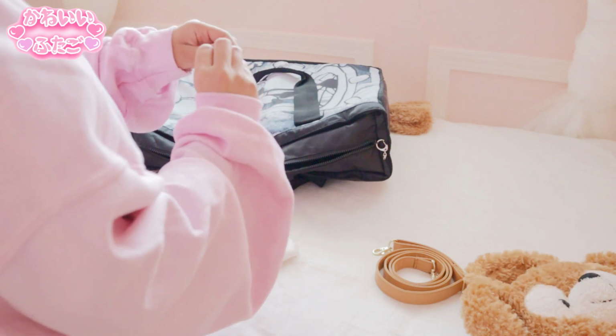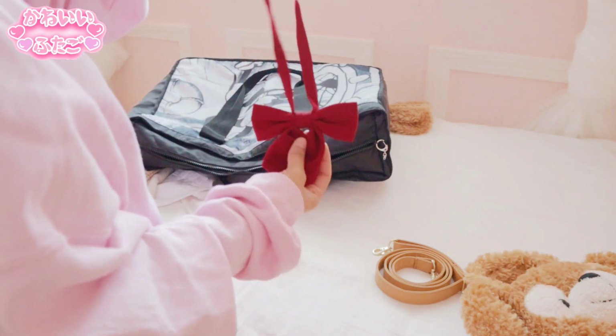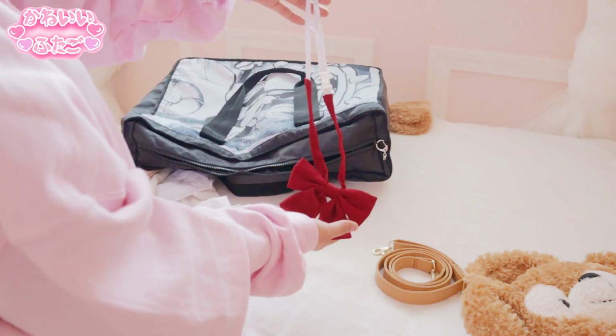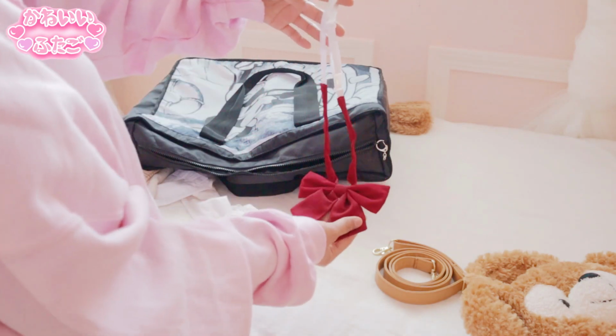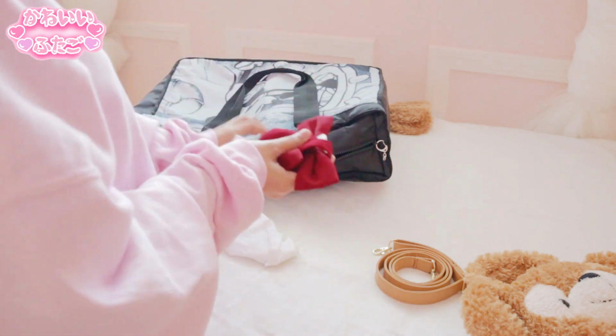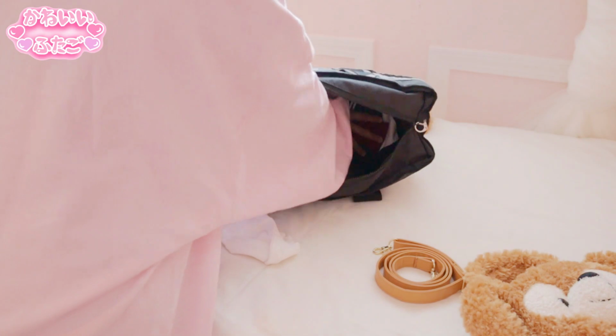Okay, so let's put this bow together. I'm actually using this actual bow with the Seifuku outfit. I'm gonna be using the same bow for the first outfit for Disneyland, the one that's supposed to be Minnie Mouse inspired. So I'm gonna wrap that up and put that right here.